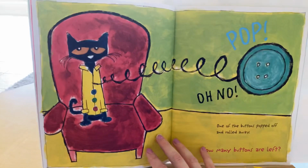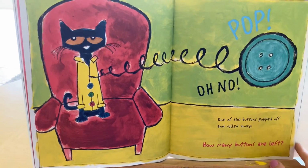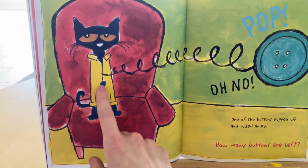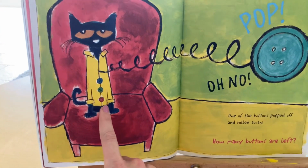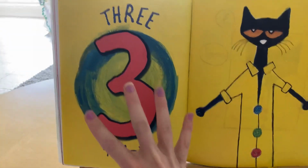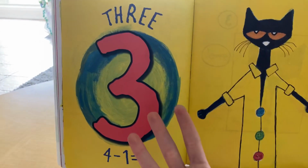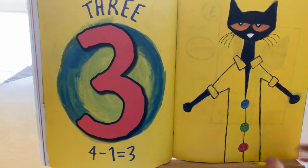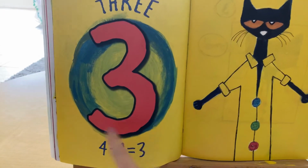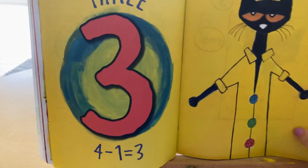Pop! Oh, no. One of the buttons popped off and rolled away. How many buttons are left? Let's count them. One, two, three, four, take away one is three. One, two, three. Good job, guys. How do we draw three? Hop, hop, right there. Good. Out and back, out and back. Good job.